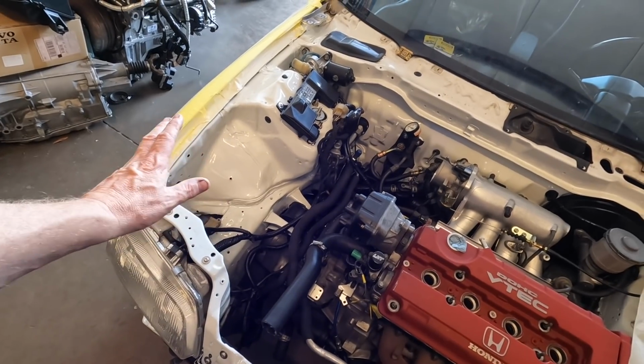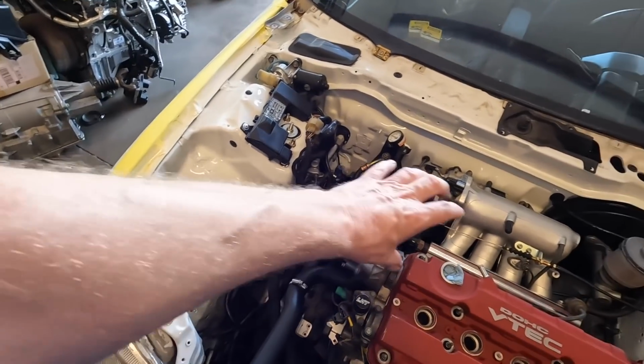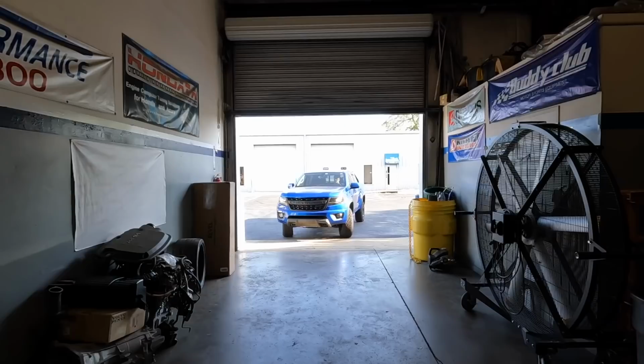I'm still kind of keeping my fingers crossed and waiting to see if an SIR airbox shows up. If it doesn't, we're going to build a stupid tube and a filter, which I really hate because it's just so generic. It's kind of like, okay, it's the only thing I could do.